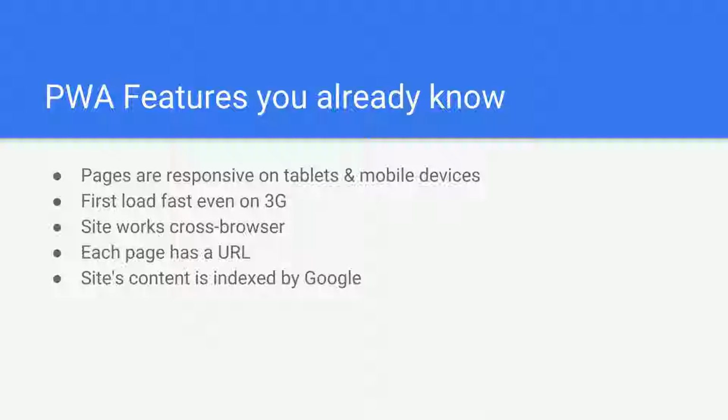First load fast on 3G. Well, we all know that our websites need to be fast. It's just a matter of making them fast, which is an entirely different thing. Site works cross-browser. A progressive web app is really about giving an experience to everybody. That's step one. Let's give everybody an experience, even if they have a five-year-old Android phone on 3G, 2G, like nothing. We need to give everybody something. Then we can progressively make a better application from there.